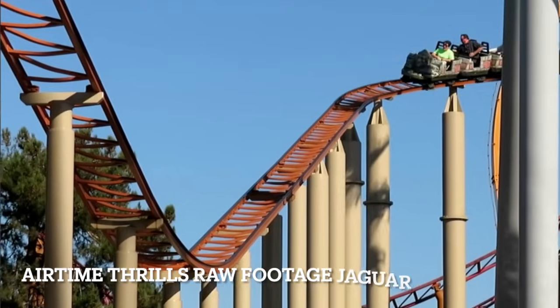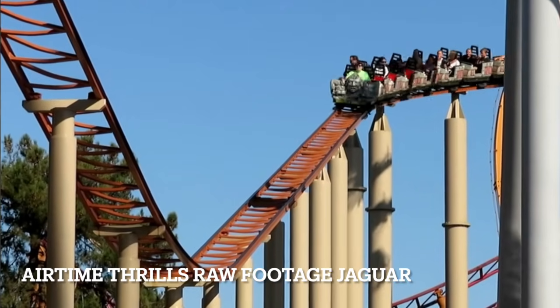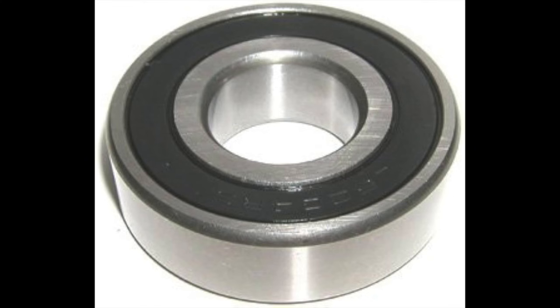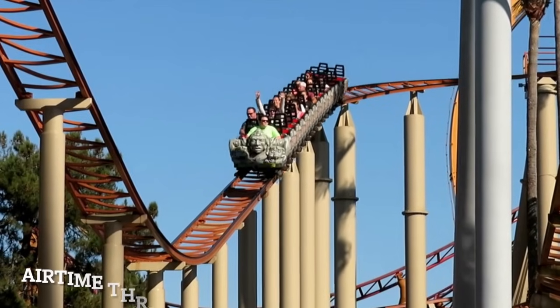So we had a large family Tivoli coaster that the thing was just cold-blooded. Just absolutely cold-blooded. This thing had sealed wheel bearings that it used all over the place. They were all nylon wheels on a steel track, so it was the lowest friction possible.